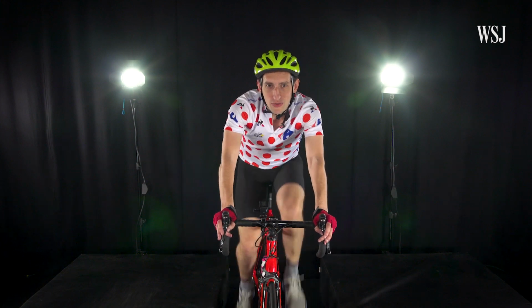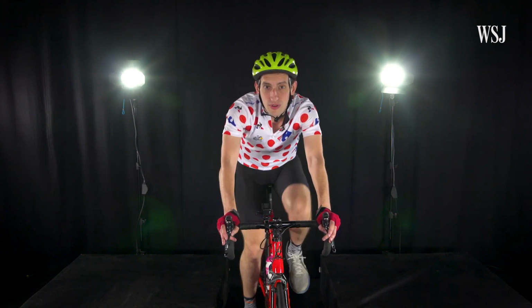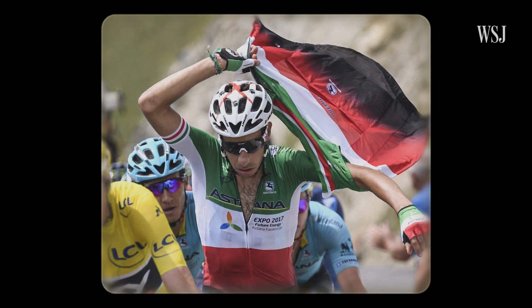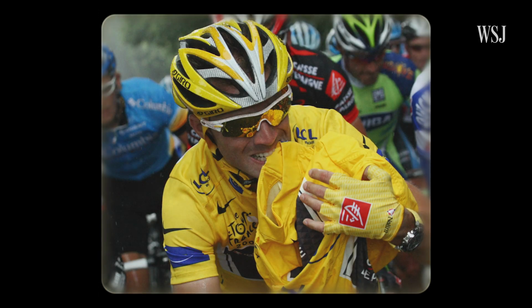During the Tour's high mountain stages, the temperature can vary by up to 10 degrees Fahrenheit from a summit to a valley. So riders often add or remove layers to keep their bodies at the right temperature. But dealing with a rain jacket at 20 miles an hour is far from easy.